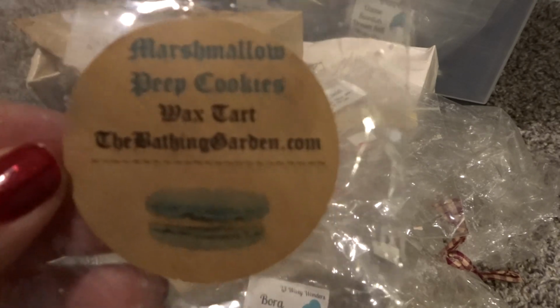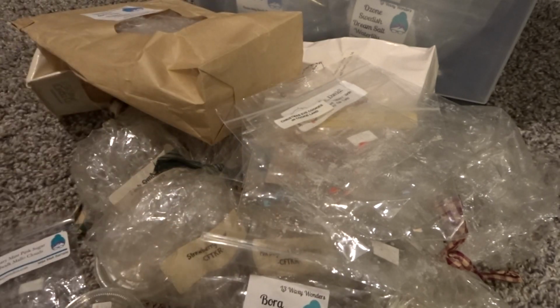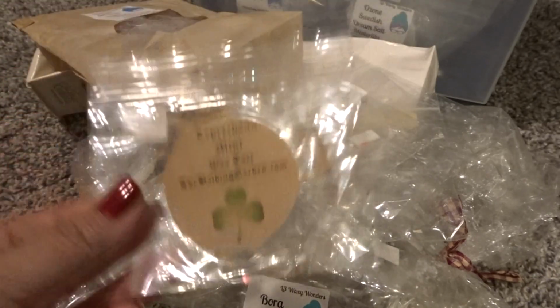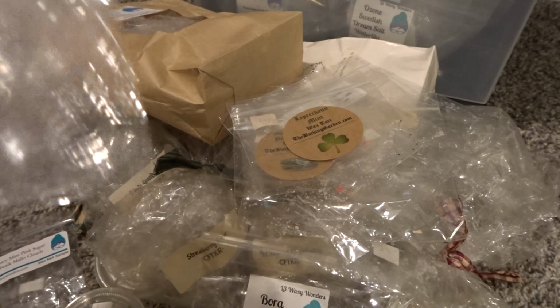Let's see, from the Bathing Garden, I finished the sample in Marshmallow Peep cookies, but I don't remember it now, so it might be one that I melted quite a while ago. I also melted this Leprechaun Mint, which I don't remember. And it was probably because I put it in the laundry room.